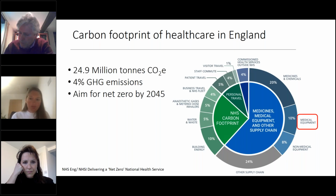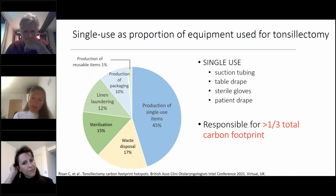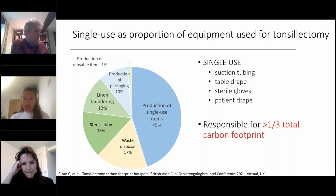Next slide, please. So as Vic mentioned, this is a particular problem for surgery because we're such a resource intensive area. This slide shows the carbon footprint of all the equipment that we use for just a single operation, focusing here on a tonsillectomy. Here we found that the reusable instrument set was responsible for around 16% of the carbon footprint, largely due to the sterilisation process. But actually the lion's share was in relation to the production of the single-use items as well as their packaging.